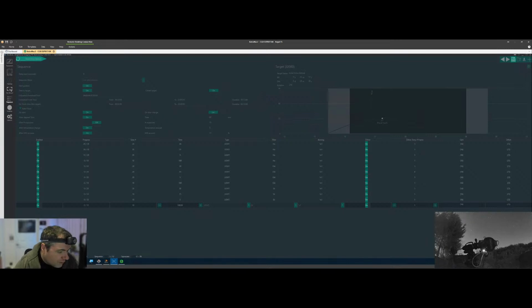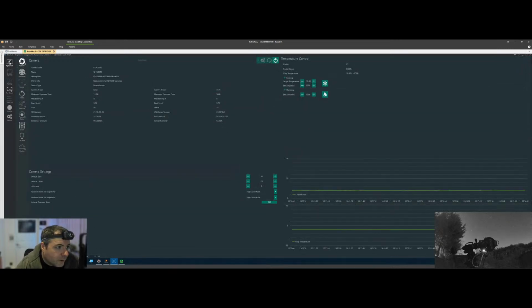So the scope, as you can see in the bottom corner, you probably can't tell what it is, but it's a Skywatcher Esprit 100 ED triplet. So it's a refractor, and I'm using a QHY 268M, which is a phenomenal camera.